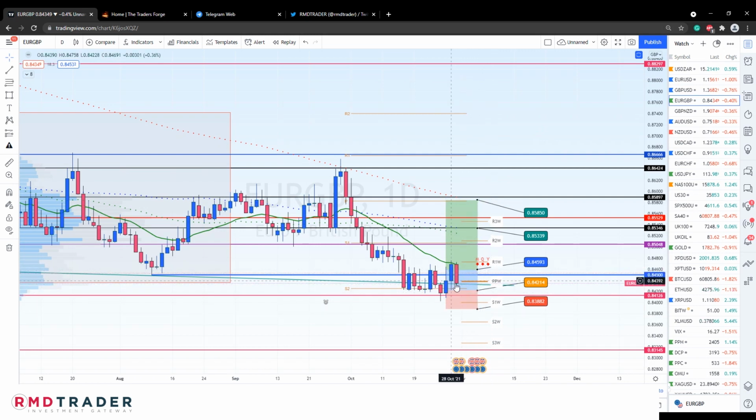Of course, should price then get back above the weekly pivot and above the daily 21 EMA, we have our first target where the daily 100 and daily 50 SMAs converge at 0.853, and from there a move higher towards this month's pivot and the daily 200 SMA at 0.858.